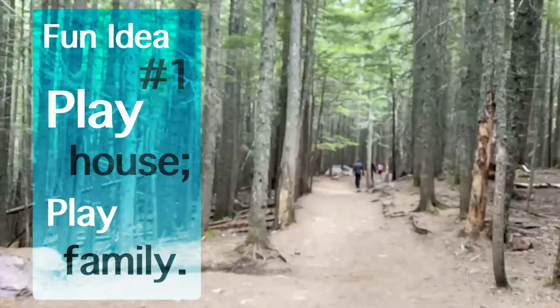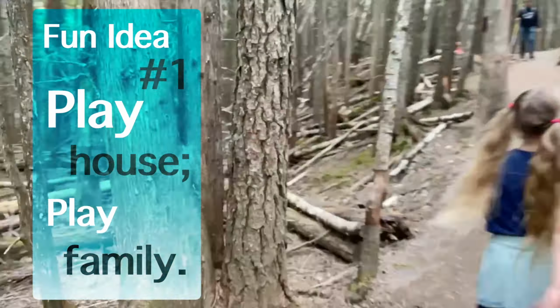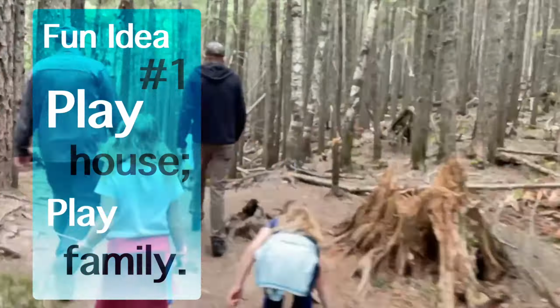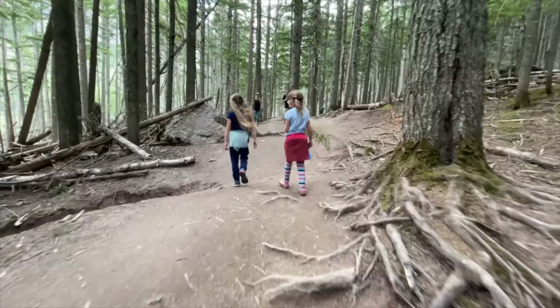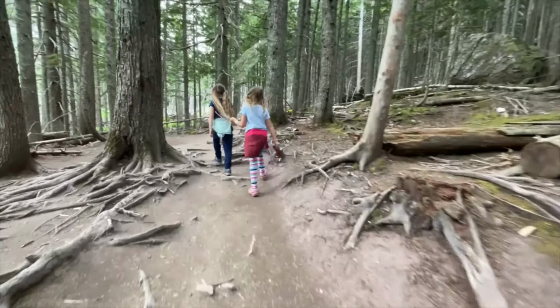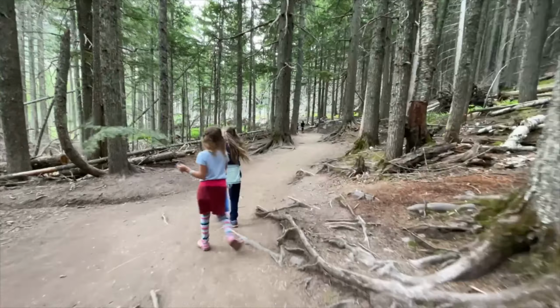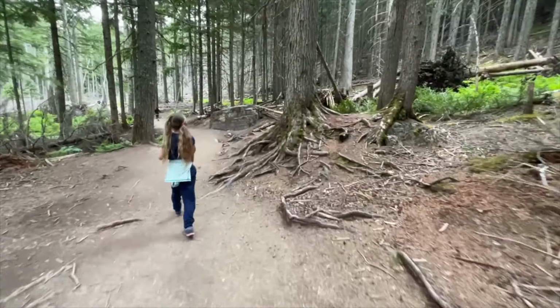Fun idea number 1 is to play house. Playing house or playing family has always been something kids of every generation enjoy. This was actually our very first idea to keep Alexis entertained on the trails when she was just about 2 years old. Little 2-year-old Alexis would pretend that she was the mommy and we were her children, and she had to be sure that her children behaved out on these hiking trails.